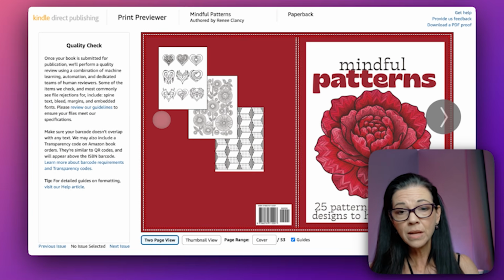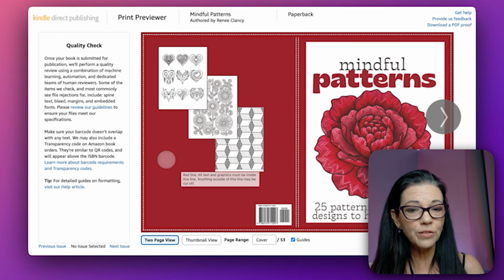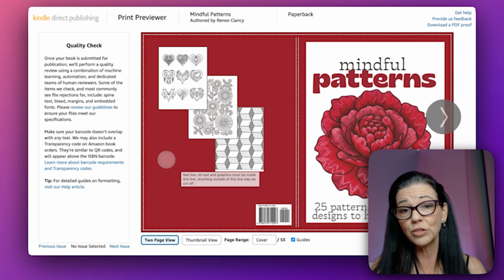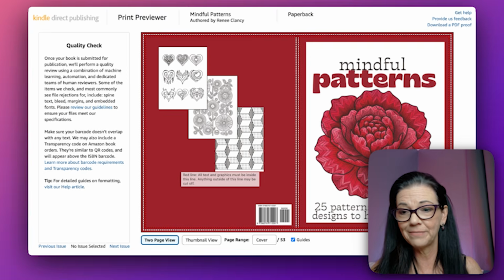Now remember, the reason why I always love to put pictures on the back is if they know what they're getting, then your chances of getting 5 out of 5 stars are so much better, because people will know what to expect and they won't buy it if that's not the type of book that they want. So I was sure to put a variety of images on the back so they know the variety that's going to be on the inside.